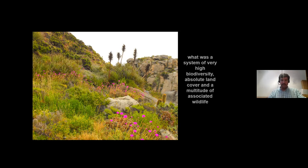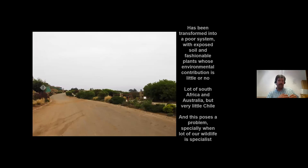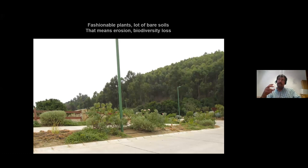What we see is that with all the new houses that are built, usually they just wipe out the whole coastal system. They destroy everything. What we have at the end is a kind of South African, Australian, very little Chilean garden, with a lot of different plants from South Africa, California, the Mediterranean, well adapted to our conditions. But this is quite a problem because a lot of our wildlife is in danger. A lot of our native plants of this area are also disappearing. And because of the way people work the garden, we have a lot of bare soil, and that means a lot of erosion and biodiversity loss.